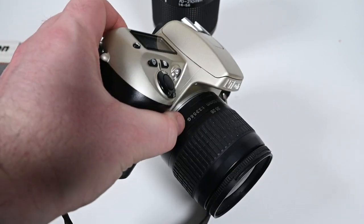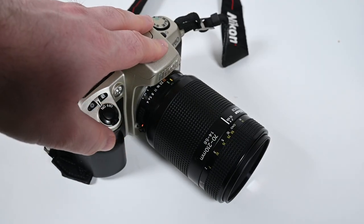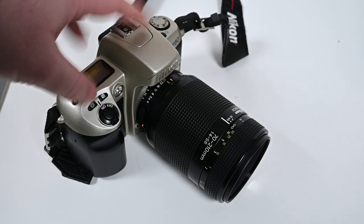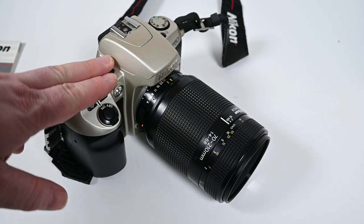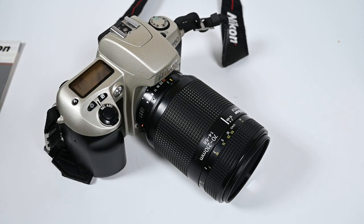Here's how the 28-80 looks on the camera. Pretty good form factor for running and gunning. And here's how the 70-210 looks. It's pretty heavy. Once you've got this heavy D lens on and the heaviness of the F60, it becomes a pretty noisy, heavy camera setup. And I photographed the Ukraine rally with this particular setup. There were a couple of times where my focus was racking and I thought I was bringing so much attention to myself. So not the best setup.